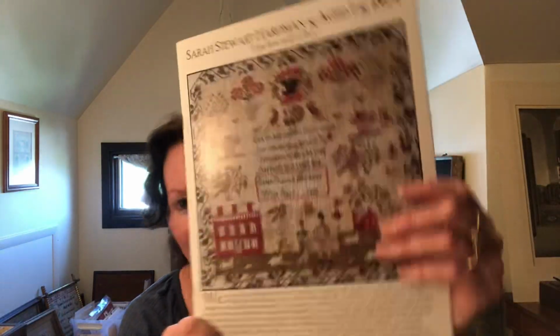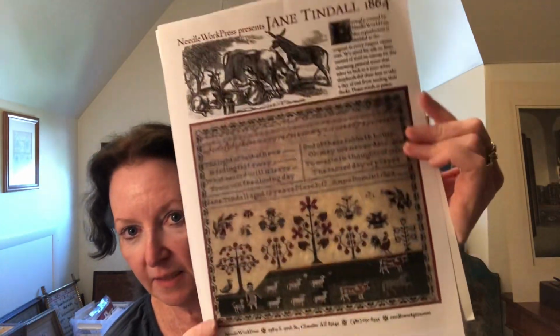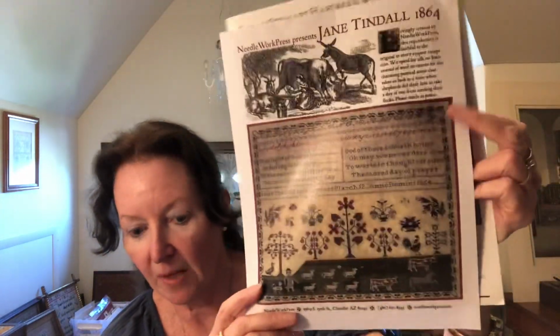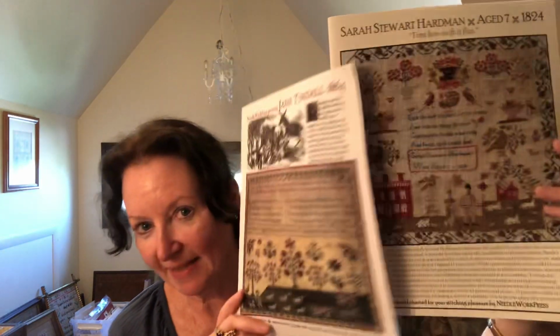So I have the other two companion pieces, I call them, which I'm excited to eventually work on, by Needlework Press, Sarah Stewart Hardman, and Jane Tyndall. Oh, I love the colors. I would love to get all three of these up on my wall sometime very soon, which hopefully will happen. And little by little, as they say, does your work get completed.